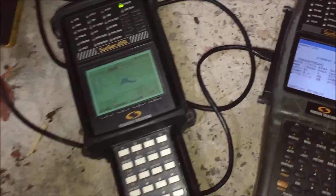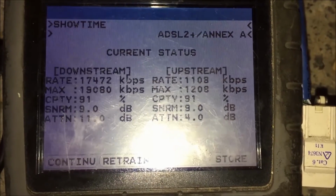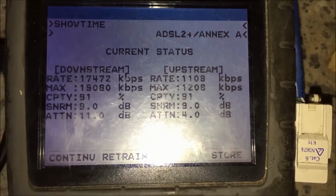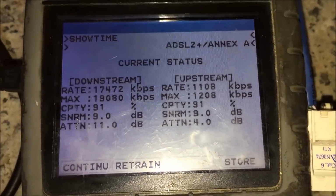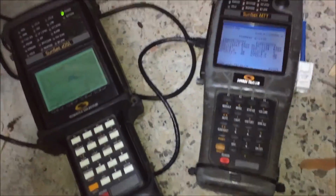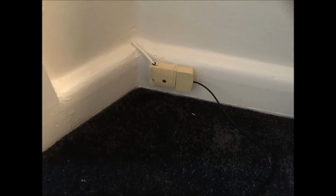So we've connected our test equipment and we can see that we're getting 17.4 megabits at the MDF with attenuation on 11, and I think it was 32 attenuation from the socket. So there's definitely a big difference there. We've also tested the line, the Telstra line. We haven't found any faults on there, so the issue is clearly with the customer's cable.